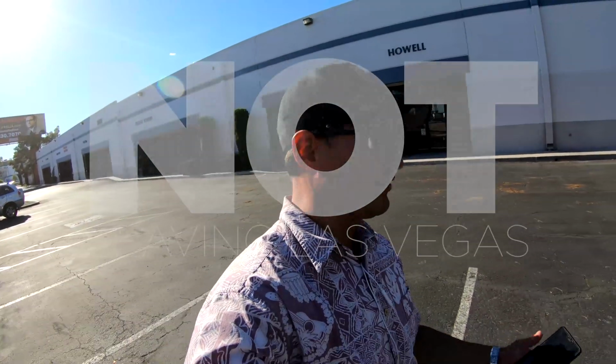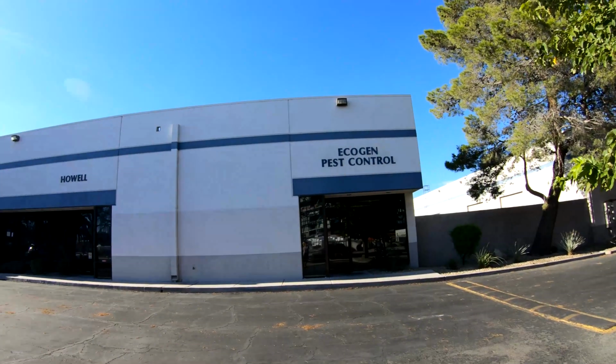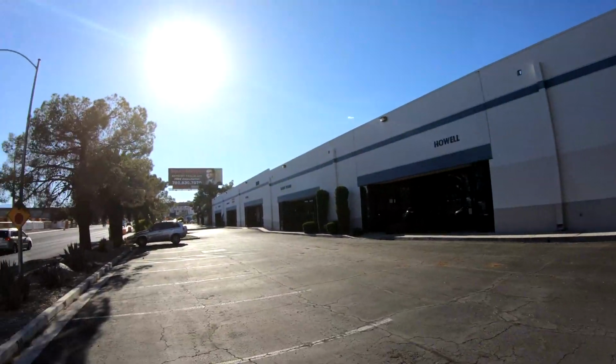So now you may have noticed that the building looks like a building. It actually looks like a stadium now. That's because they have finished putting the top on. It looks pretty amazing. Does anybody ever think about how much more valuable EcoGen Pest Control and Howl and Talent Pound have become? These guys are going to be killing it when it comes to actually building parking lots out here. I imagine they're sitting on a gold mine.